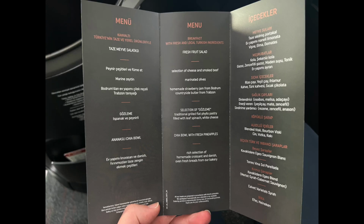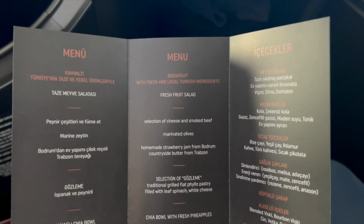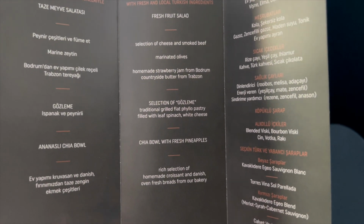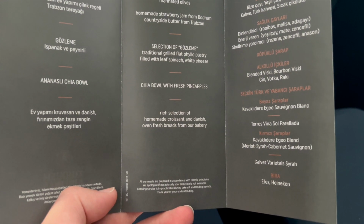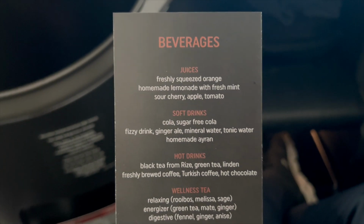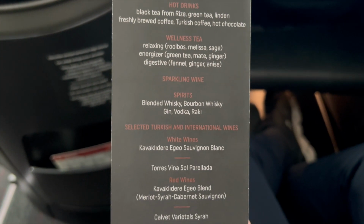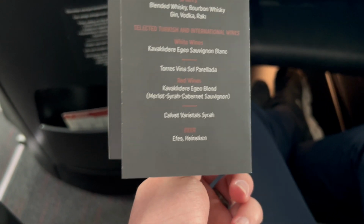Pause for a more detailed menu look, but the options included some cold cuts along with some veggies. We also had a fruit salad, which was really nice, and a hot entree. So honestly, I was pretty impressed with the option for a 1-hour flight. But as usual, European carriers are really good. On the back, we have beverages here, all the way down from spirits to non-alcoholic teas, coffees, the whole thing.